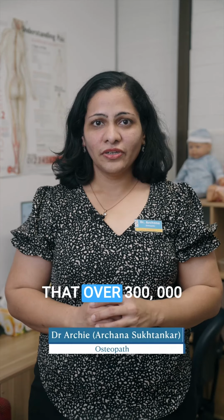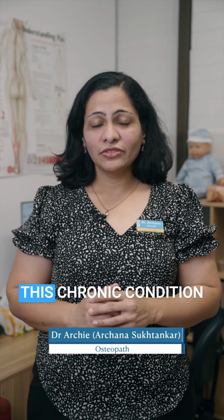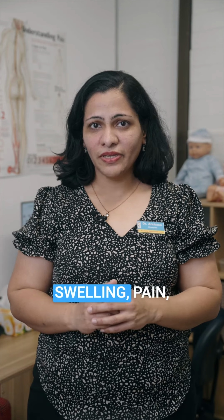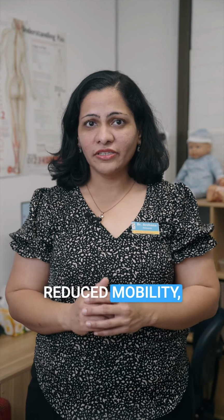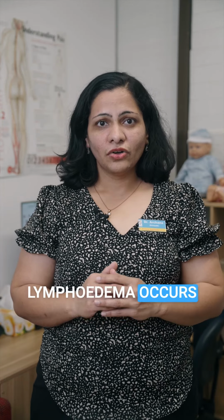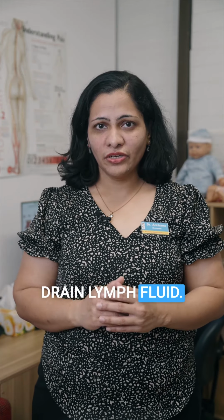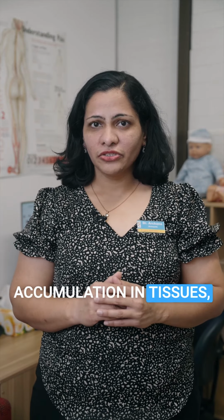Did you know that over 300,000 Australians suffer from lymphedema? This chronic condition can cause severe swelling, pain, and reduced mobility, significantly impacting quality of life. Lymphedema occurs when the lymphatic system fails to properly drain lymph fluid, leading to accumulation in tissues.